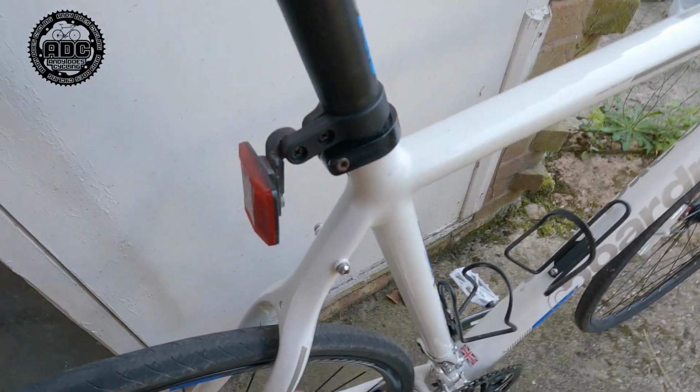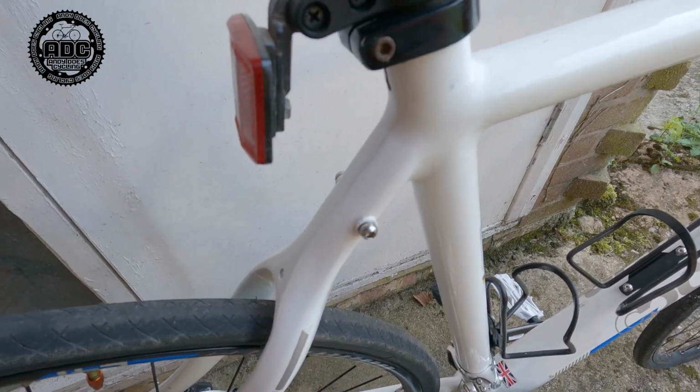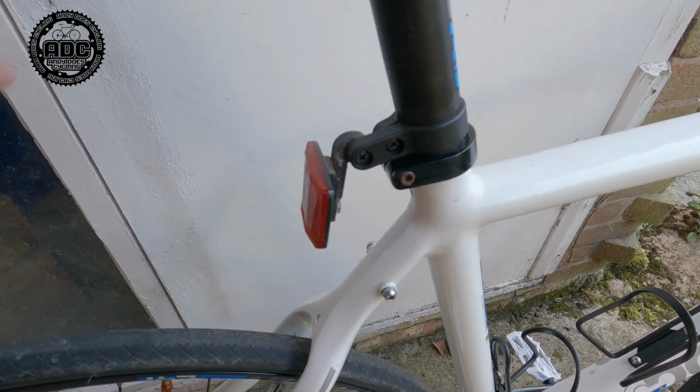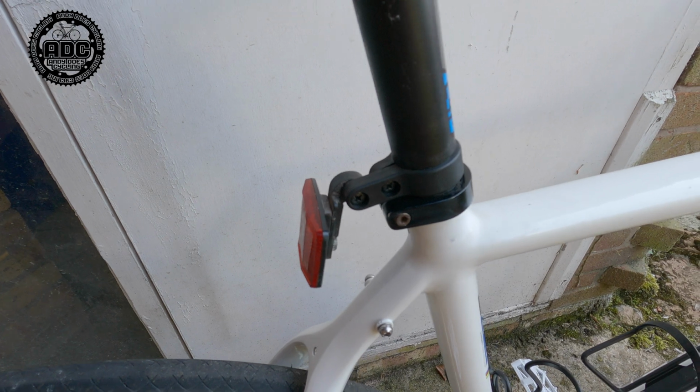I've taken the light off for the moment. The reason being is I've moved this down. I'm going to be putting a saddlebag on here at some point, so stay tuned for that.